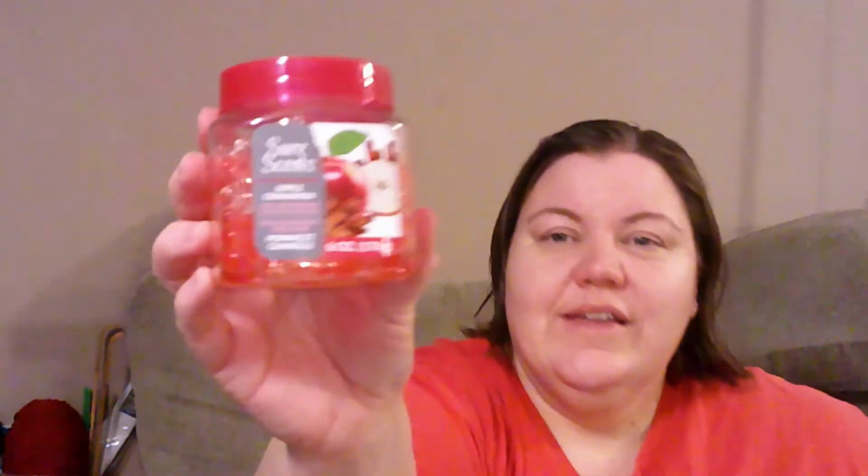Then in the other bathroom, I'm going to try this one. It's Sure Scents, and it's an apple cinnamon also. It's air freshener crystal beads.